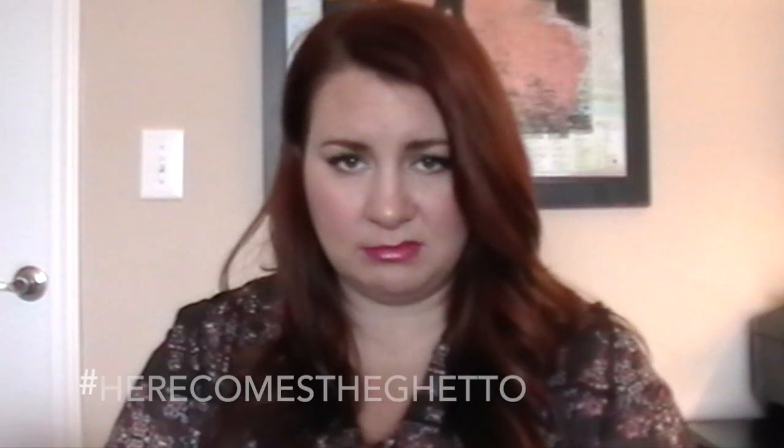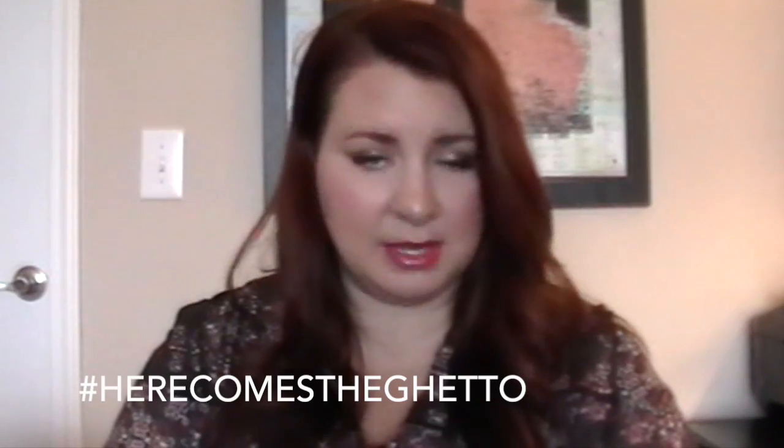I got this Too Faced Chocolate Soleil chocolate something in medium deep matte bronzer in the Ipsy bag. And when I saw it, I was like, dang, no way I'm going to be able to use this because it is dark. It smells like chocolate.